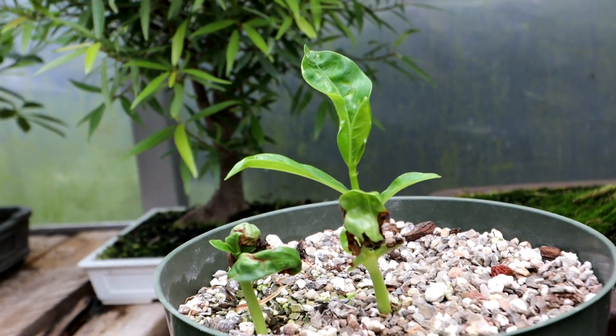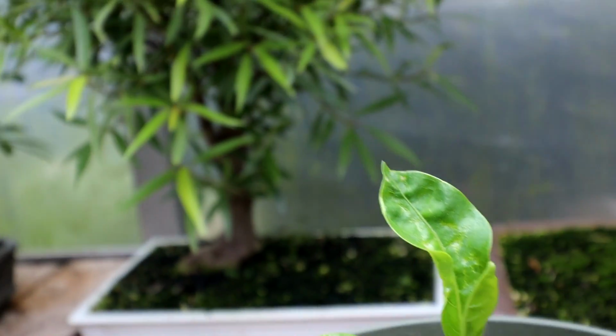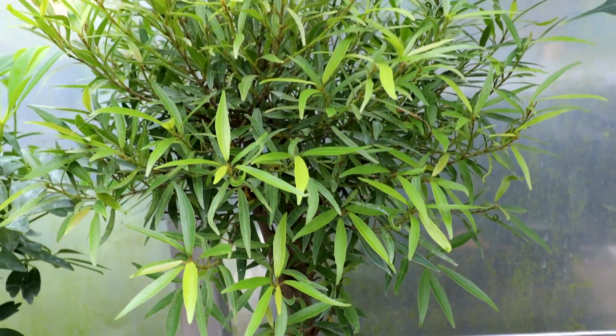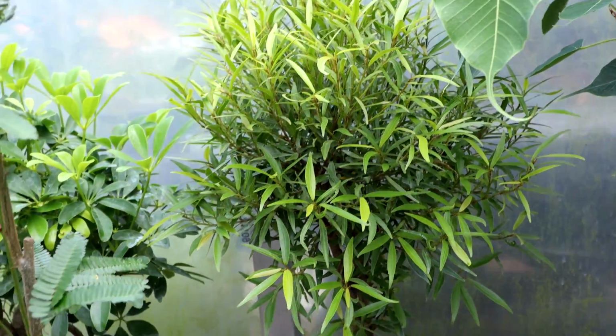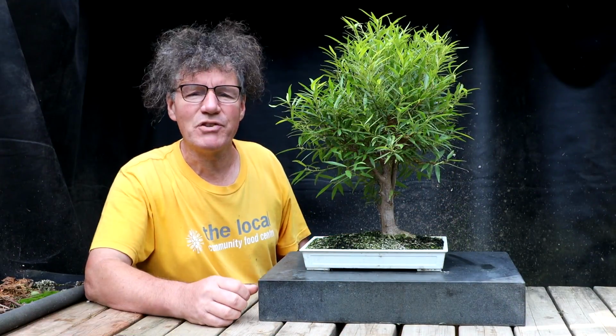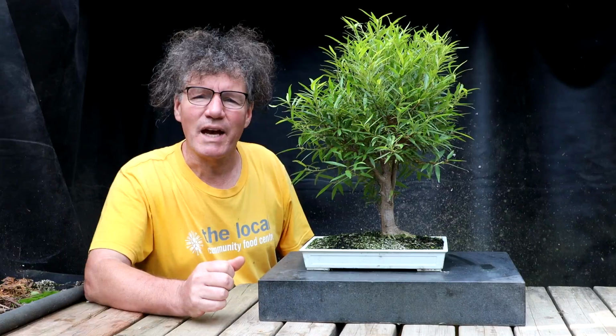Behind my baobab seedlings here is the tree I'll be working on today, and that's my willow leaf ficus, and it's grown really, really well. I've got the willow leaf ficus out on the bench here. Let's go have a look at it.